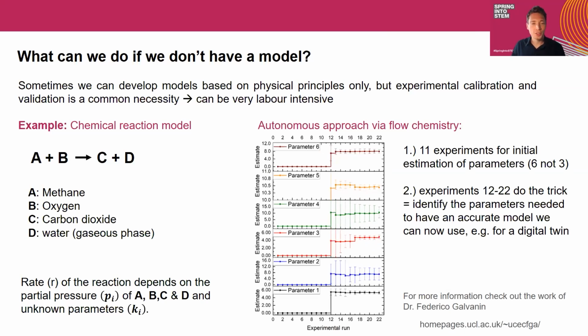I have to admit, I was lying to you. I was speaking about 3 parameters before. Actually, there were 6. So what you see here, 10 experiments were performed to get the model to an initial idea of the estimations. And then more and more experiments were performed by the automated system without any operator clicking any buttons. And with every experiment, we learned more about the parameters. We learned more about the accuracy, which is why you see the error bars getting smaller and smaller with each experiment. And after 22 runs, we were rather confident, okay, we are now sure we have the model parameters. Therefore, we have a nicely calibrated model, which can then be used in the digital twin to develop or optimize processes.